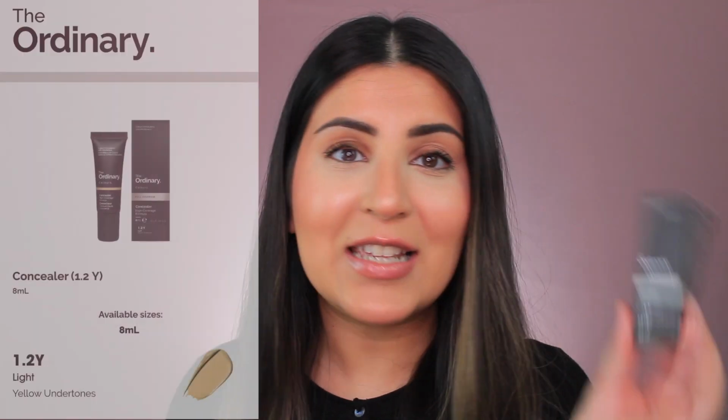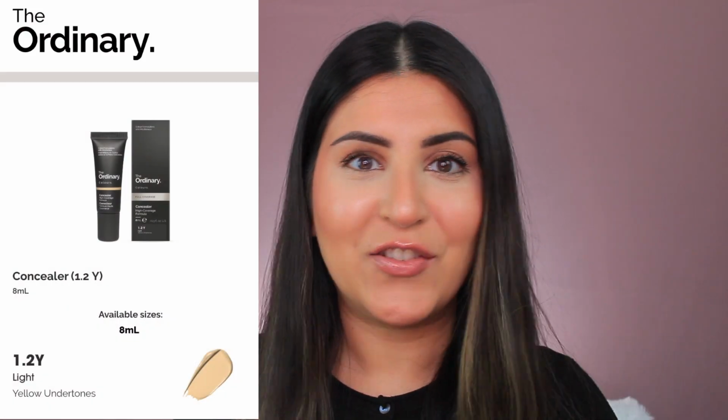I'm back with another review, and this time I'm reviewing something that's just fresh off the market, never been done before. It's just launched by The Ordinary, and it is the High Coverage Concealer. I have to get my hands on this. I'm really excited about this. I'm looking forward to seeing what this brings. It's making a lot of claims and it's probably their first launch, I think. I don't think they've ever done a concealer before, and if you guys know by now, you know how much I love a full coverage concealer to hide my dark circles.